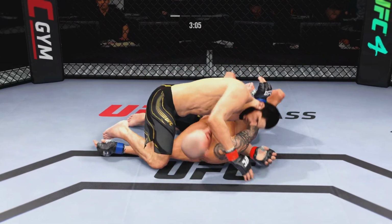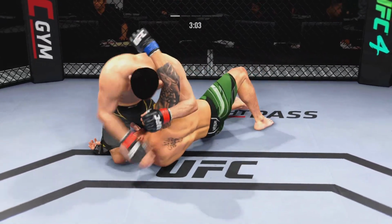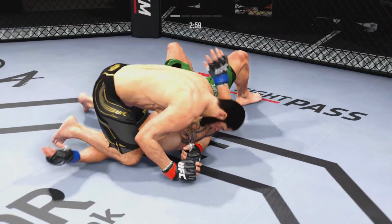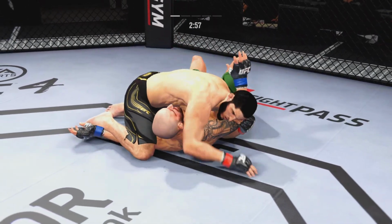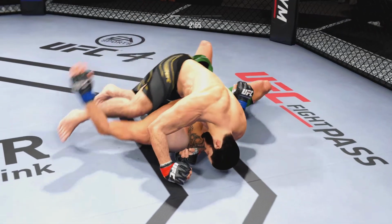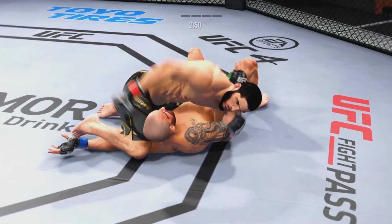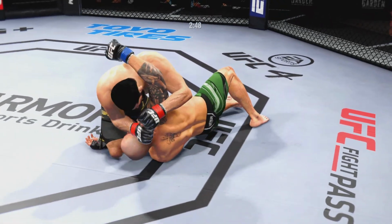Just over 3 minutes to go in our first round. Under 3 minutes now to go in the round. Lands with the ground and pound.